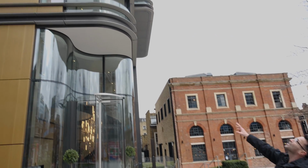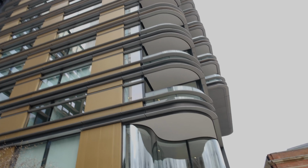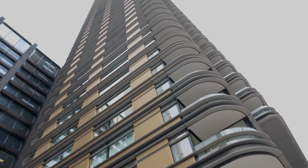And eventually the 50-story tower that was going to be there is actually now here. It's a 50-story residential apartment building right in the heart of Shoreditch, towering over the Light Bar. But the Light Bar is still here.